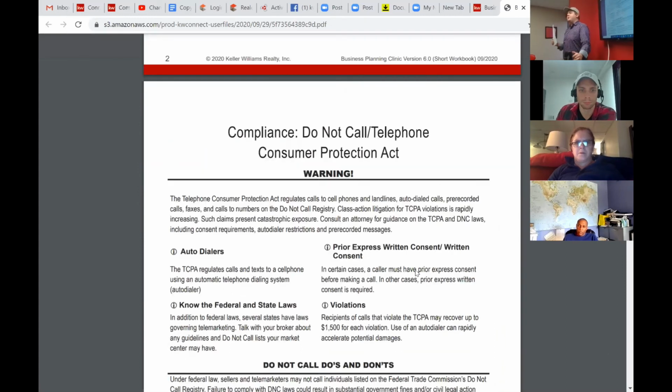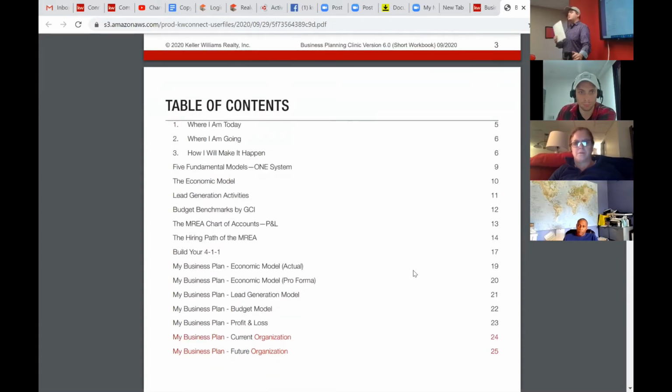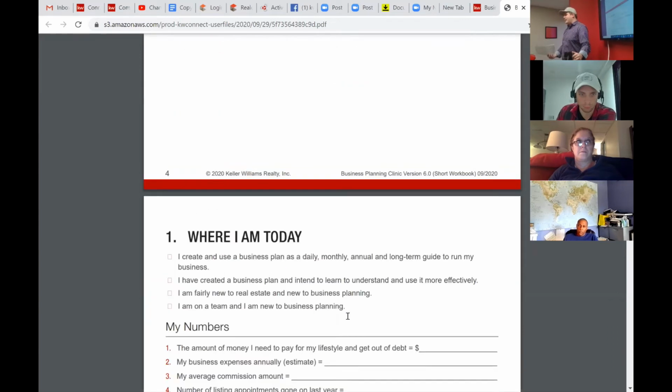Let me give you an example. You tell me if it's a cost of sale or not. Let's say listing photography. You get a listing, you have a professional photographer come in. Would that count as a cost of sale? You would say yes. Now let me give you the definition of a cost of sale. A cost of sale is an expense you only have to pay if you have a closing. Is listing photography a cost of sale, you think?